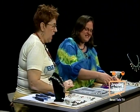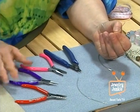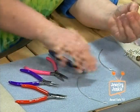Basically, just like we did last episode, I'm going to be using the same basic tools: chain nose pliers, round nose pliers, flat nose pliers, and cutters. And I won't go over all of those because we've done that already.